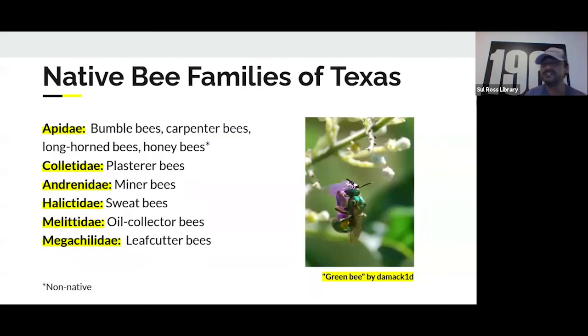I will quickly go through this, but I think it's important to know. We have 6 bee families here in Texas, and they all have different characteristics. The majority of the bees that we'll see today are the Apidae family, and that's going to be your bumblebees, your carpenter bees, your longhorn bees, and your honeybees. A quick note on that is, remember that honeybees are not native here to Texas. They were brought over from Europe. We'll also look really quickly at the Colletidae, which are your plasterer bees, and we'll talk a little bit more about their characteristics, because they're kind of neat bees.